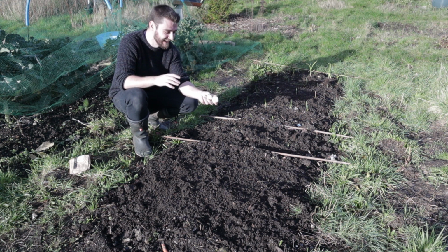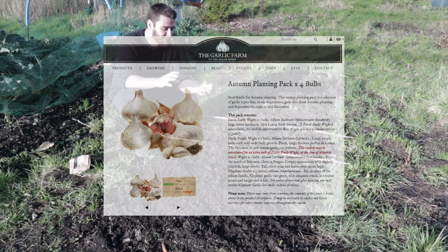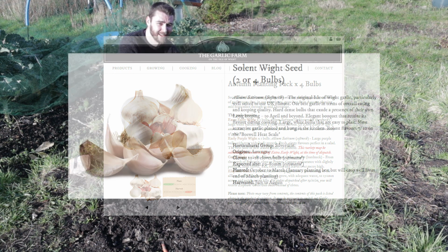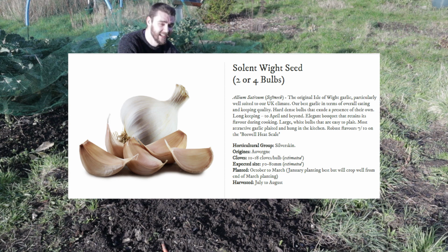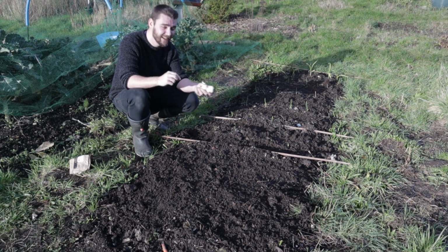Now I've got three cloves here, and this variety, something's gone a little bit wrong here. This variety is called Extra Early White, and I ordered this from the Isle of Wight Garlic Farm in a multi-pack. And what happens on the website when you click the Extra Early White, it takes you to a page for a different garlic entirely, which is called the Solent White. And last episode I showed a little clip from the website of the Solent White, thinking that's what I'd bought because that's what the link takes you to.